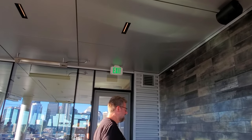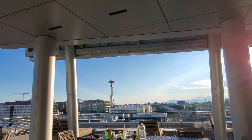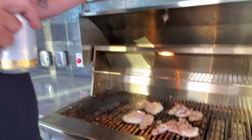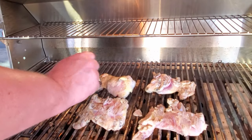Yes, there you go. All right, we are rooftop cooking, rooftop barbecuing, and I love it. Take a look around, you see the Space Needle right there. We got a great view of it. And then I wanna see some chicken cooking. We're doing some chicken cooking today. Oh, yes, yes, yes. Still need some more time. Let's do a flippy flip.